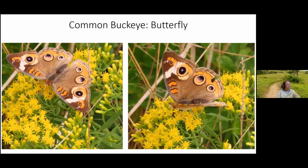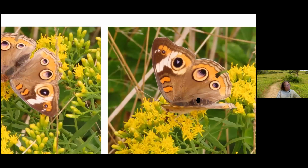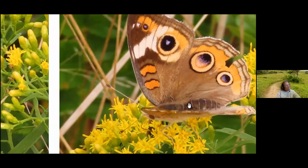Saw another butterfly out there, something called the common buckeye butterfly, which I'd never really noticed before. What a beautiful butterfly. Again, it's interesting, I thought at first I had the upper of the wings and the under, but when I looked at this one closely, I realized that I happened to get the camera shot that is looking straight on the edge of this wing. So this is also the upper of what would be the right-handed wing. And this is the straight-on looking edge.